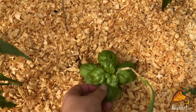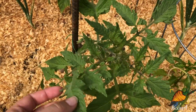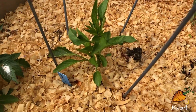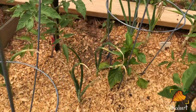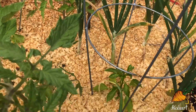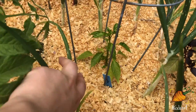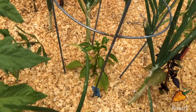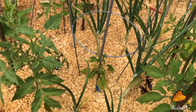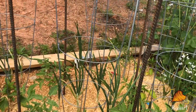We've got some basil here, another tomato plant looking really nice. This Zulu pepper fluffing out really good. A lot of my peppers are looking really good despite the freeze that came in last week. If y'all saw my garden tour last week, I was really quite worried about that. And so I came out here. I wasn't going to cover things at all because of all of the scaffolding in the way. I didn't know how I was going to do it.